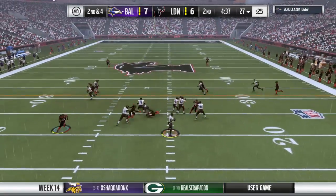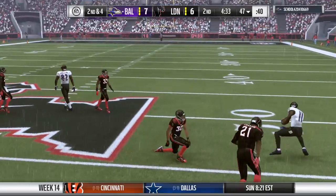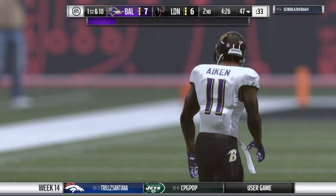Back to throw, and Aiken with it over the middle, and able to get this one across the 45 before he's brought down. They call it a gain of 19, and it moves the chains.